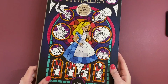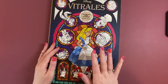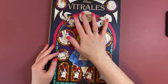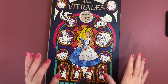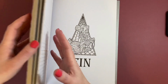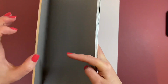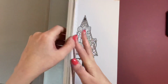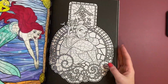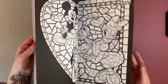The next one is, let's see if this has got in shot because it's a massive book. This is the Disney Virtualist. You may hear it pronounced Vitro. There's two different editions, a French and a Spanish. Yeah, amazing book. It has this really thick, see how thick that is, front cover, and then they're all like Disney stained glass windows. Did that one. I think I've only done 2 images in this one so far.